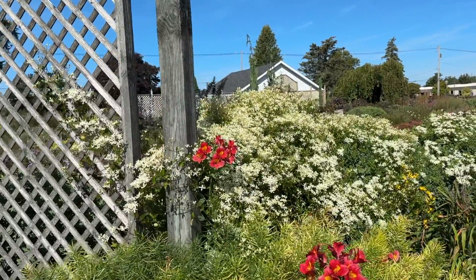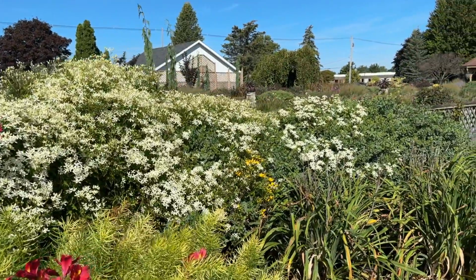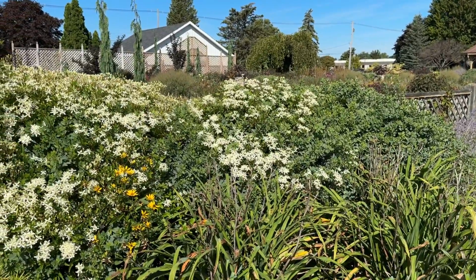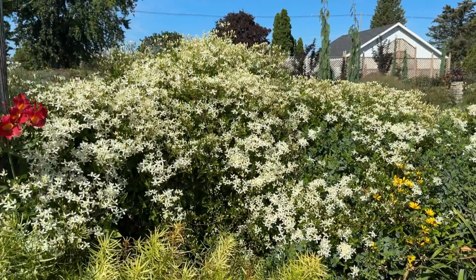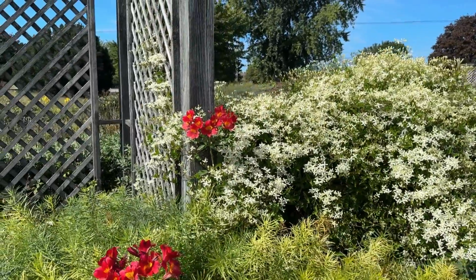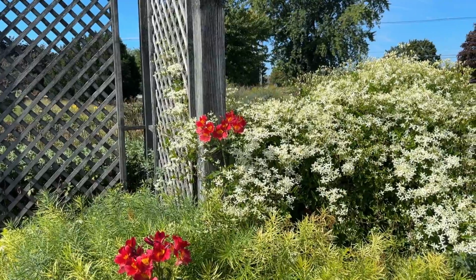Oh, look at here, a beautiful fall blooming clematis. This is Clematis terniflora, also known as Sweet Autumn, and this is late summer color at its finest. So if you're looking to add some vertical interest into the garden, if you have a tall trellis or an obelisk or something that this plant can climb, it can get 10 to 20 foot tall. So definitely a great plant for adding big height to the garden.